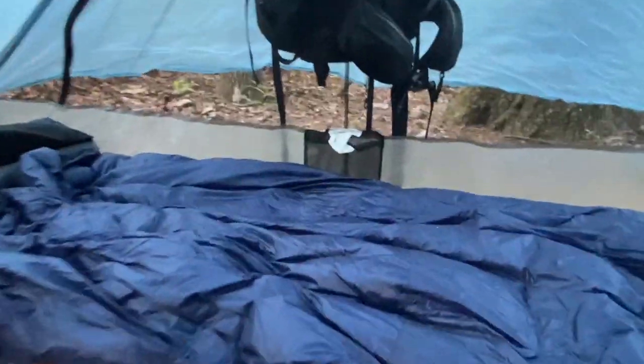And what I like, this was something Rapture showed me. I never knew what to do with my pack, whether putting it inside or leaving it outside in the vestibule. But if you take a carabiner and just hook it to your trekking pole strap, it gets it off the ground and it doesn't take up any space inside the tent, which is cool.